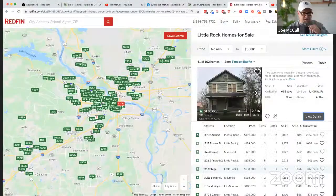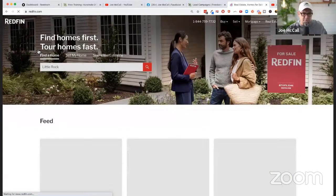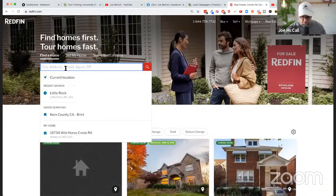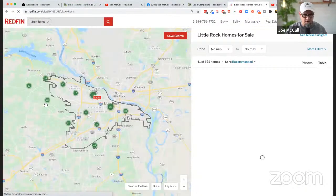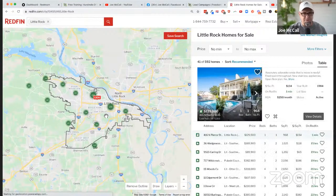Cool. You guys see my screen? I'm in Redfin. I love Redfin. And what you kind of do, and I'll go from the very beginning, you're going to just type in a market like Little Rock. You're going to open it up and you'll see kind of a boundary of the city of Little Rock.